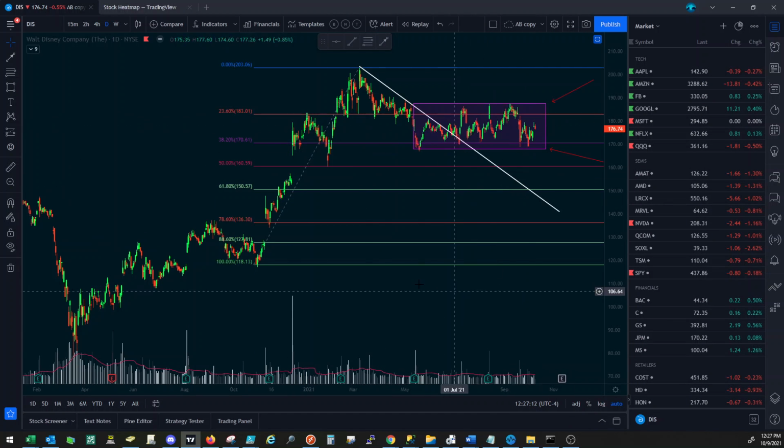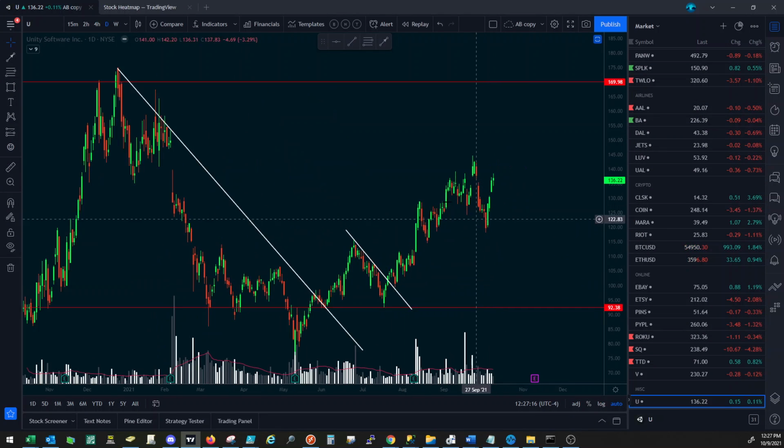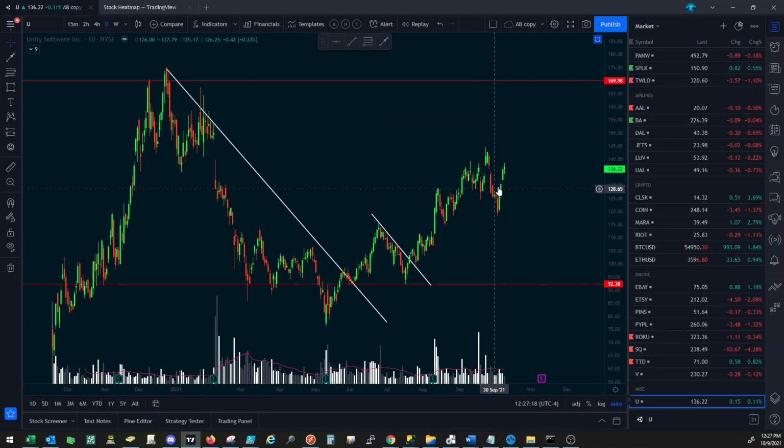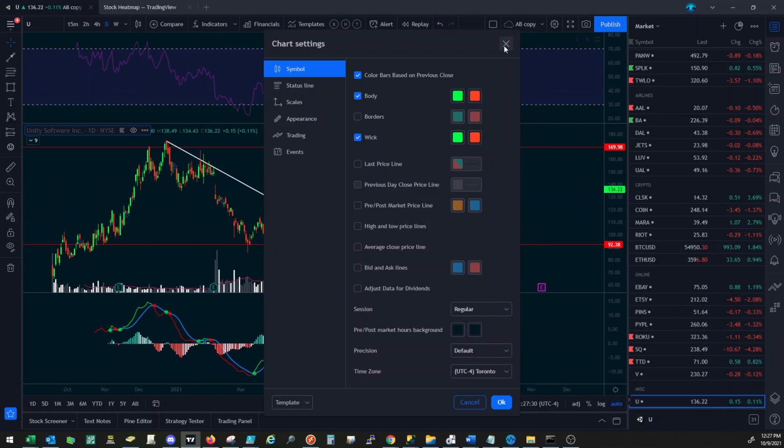We went over Disney. I mentioned how to play that. We went over the next one, and this one here, I really want to get in closer to 120 down here, right? Ride this back up to 160, 170. It has room for growth, so I do like that one.